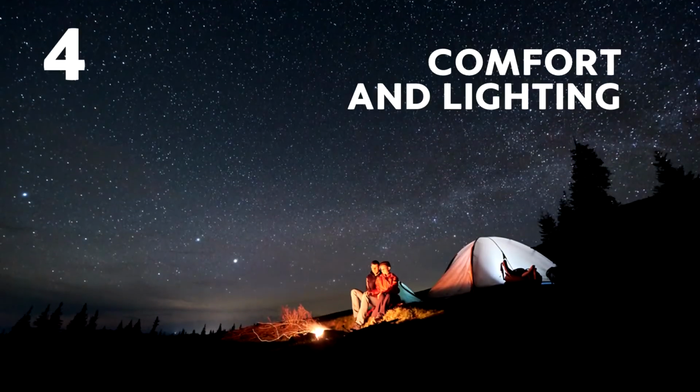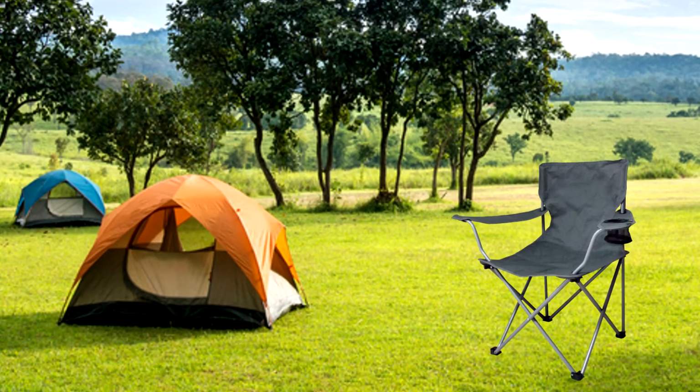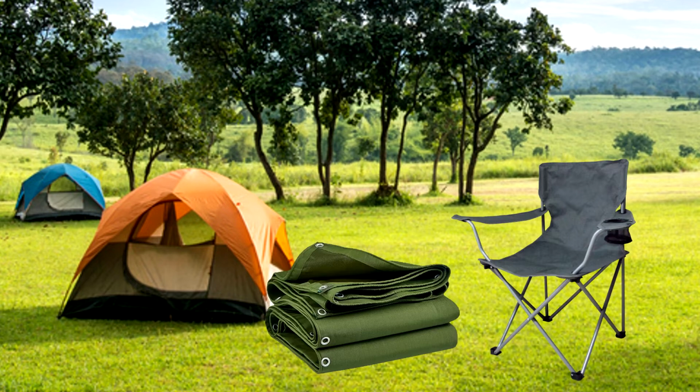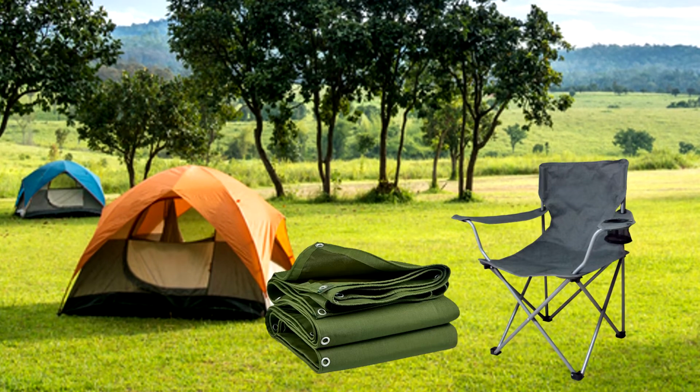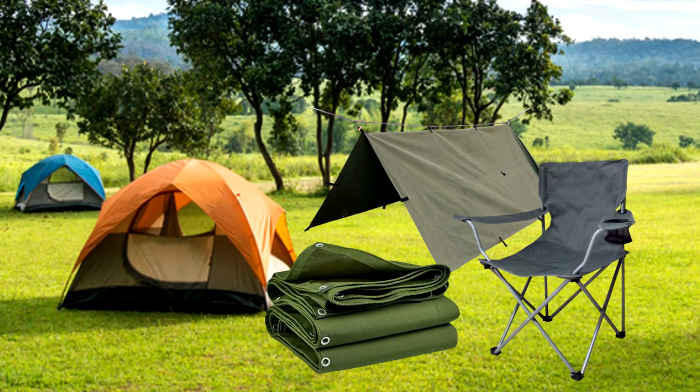4. Comfort and lighting. Buy yourself a decent fold-away chair, test it before buying and make sure it's comfortable. Buy a couple of heavy-duty tarps. These can be used as ground sheets, or using your paracord, you can set up an awning for shade or cover up any equipment that you leave outside your tent.